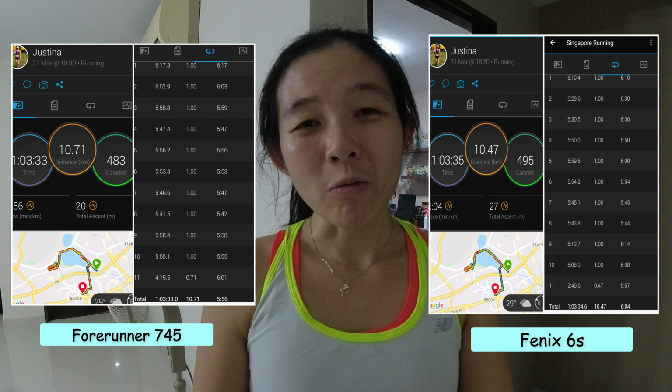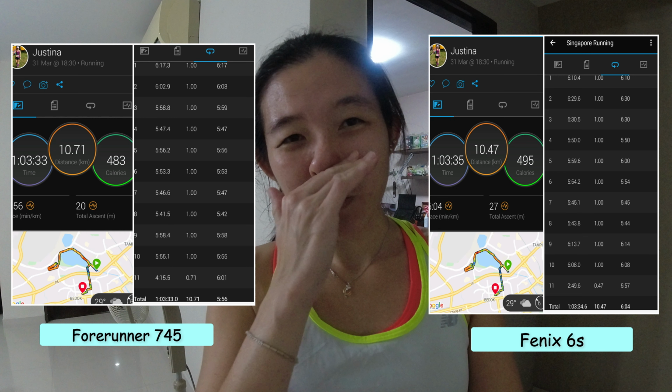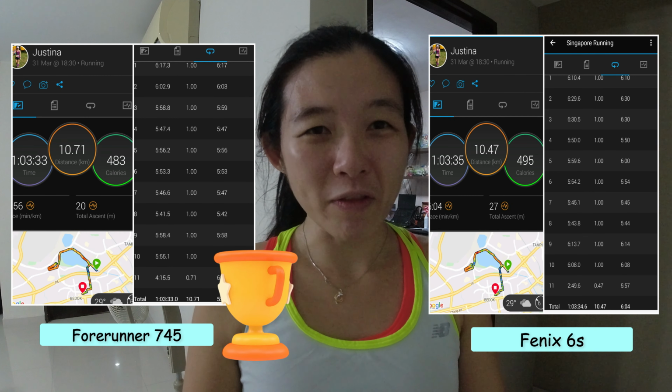So today is the second day that I'm doing my test of the pace and GPS of the Fenix 6S and also the 745. Today I tried to vary my running route a bit around the neighborhood, and as you can see, the Fenix 6S clocked 10.47 km, while the 745 clocked 10.71. So today's winner is again the 745.